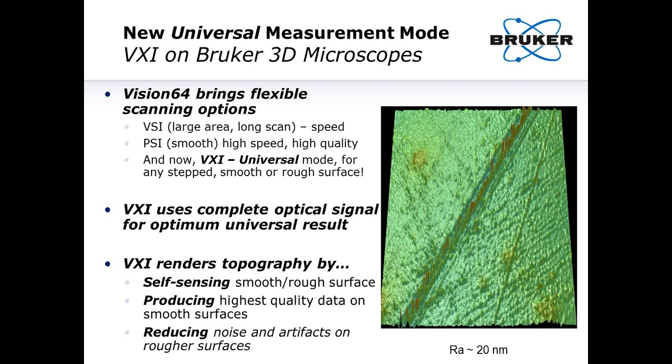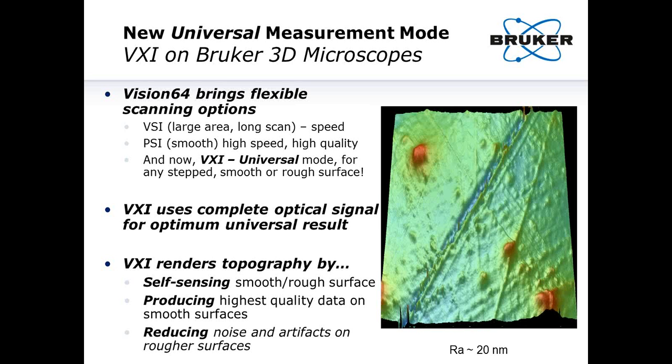or different things coming into the image that you see. With VXI, you actually get to make use of the complete optical signal in an automated way. The system will self-sense the smooth or rough nature of the surface, and it will use an improved center of mass algorithm to reproduce the data in a much more striking way, as you can see in this image. A lot of those noise spikes that you might have seen previously are eliminated. This reduces artifacts that you might see on rougher edges and really helps to produce the highest quality data on smooth surfaces as well as stepped or rough surfaces.